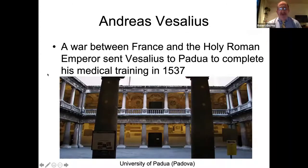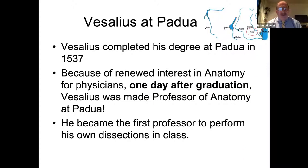Well, a war between France and the Holy Roman Empire interrupted Andreas Vesalius's study, and he ran from Paris to Padua, a town about 20 minutes outside of the city of Venice, to complete his medical training in 1537. He completed it, and because of his ability in dissection, literally one day after he graduated, he was made professor of anatomy. And Vesalius decided he did not like the way he had been taught anatomy, and he became the very first professor to perform his own dissections.